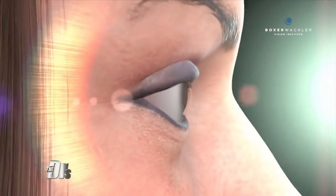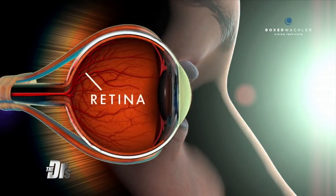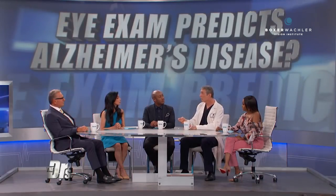So the test is called OCT, and it uses special light waves to take cross-sectional images of the retina. So ophthalmologists can use this type of imaging to look at the retina, look at the layers, and measure their thicknesses. And the hope is that one day, ophthalmologists may be able to use this type of imaging so that people don't have to have PET scans of their brains or invasive spinal taps.